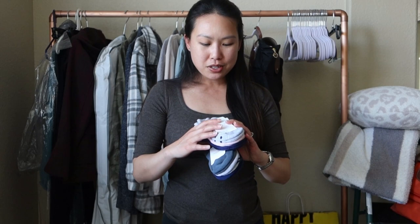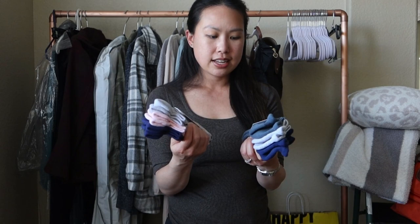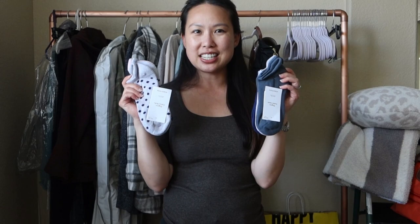I also got two packs of these socks. They're both ankle cut socks, and they have these little tabs at the back, so it's really good for running shoes, so it doesn't cut into the back of your heel. But they have so many different colors, and these were only $6.90, so for three pairs, that's a steal. It feels great as well. So they have so many more other colors. I highly recommend stocking up on some of these staples.